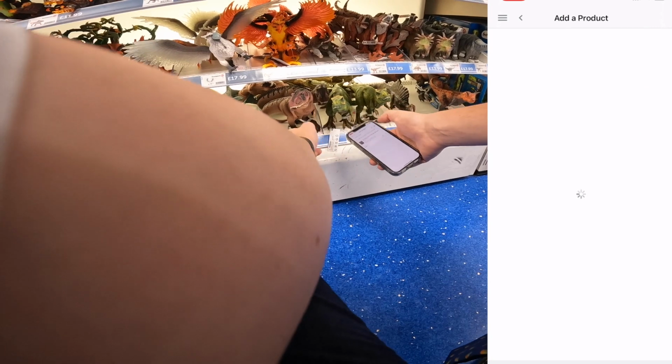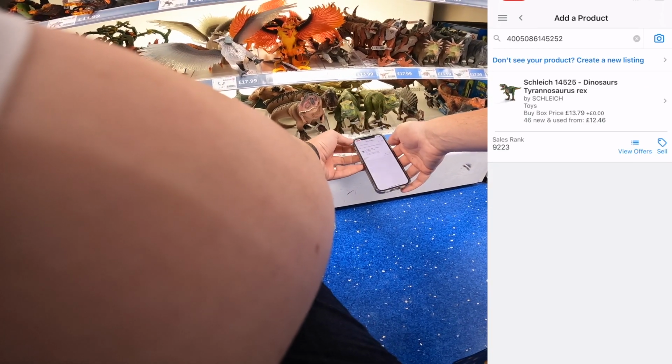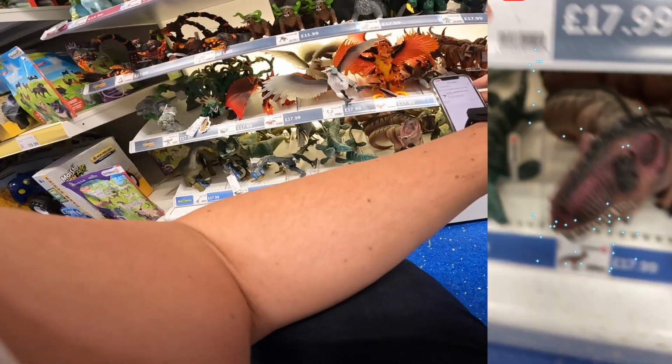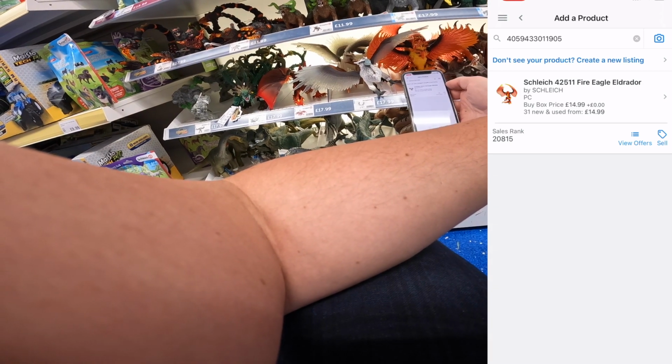This is something that, if you can get it right, is actually worth it for you. Look, the ranks are actually quite low compared to most of the stuff that I'm scanning. So have a look. It's actually worth looking and scanning.